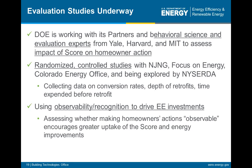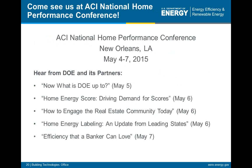One interesting thing, and I'll say it quickly, is that some of these leading thinkers have looked at whether or not if you make something observable, it leads to greater action. So we're working in Colorado to make sure that the information that's done there in terms of scoring homes is observable and may lead to others taking note and taking action. So this deserves a lot more attention, but given the time, I'm going to move on.